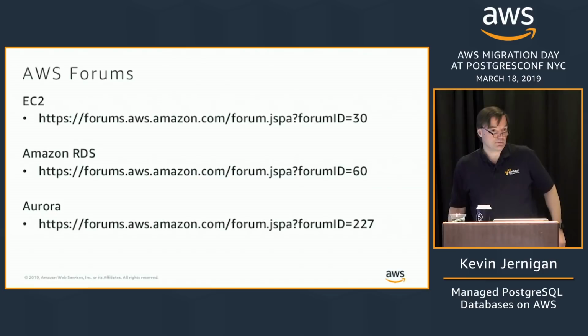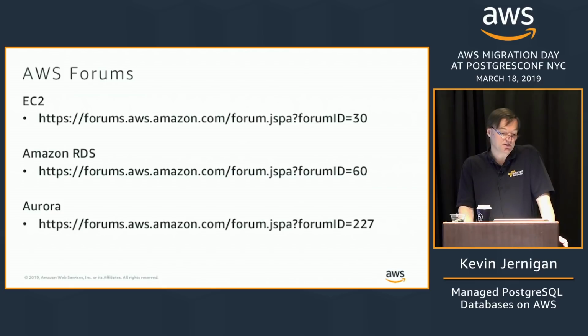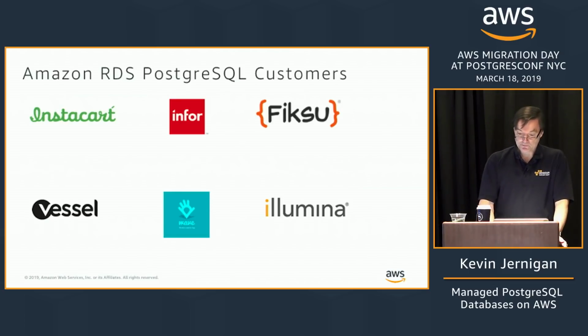There are a few forums that we maintain for getting more information about RDS, Aurora and EC2, and of course there are forums for all the other AWS services as well. I'm just listing these three here. But it's really useful to go into these forums and post questions, because often other AWS customers will answer. And of course, we always monitor the forums and answer questions as part of the service teams. These are great places to get information.